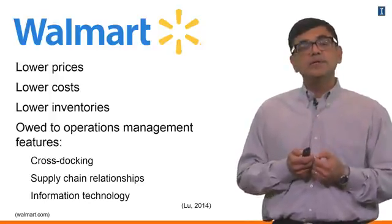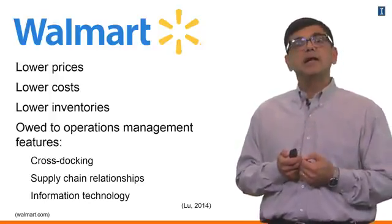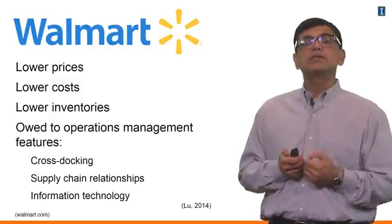A technique that they used, that they kind of pioneered, is this idea of cross-docking. Now, what is cross-docking?